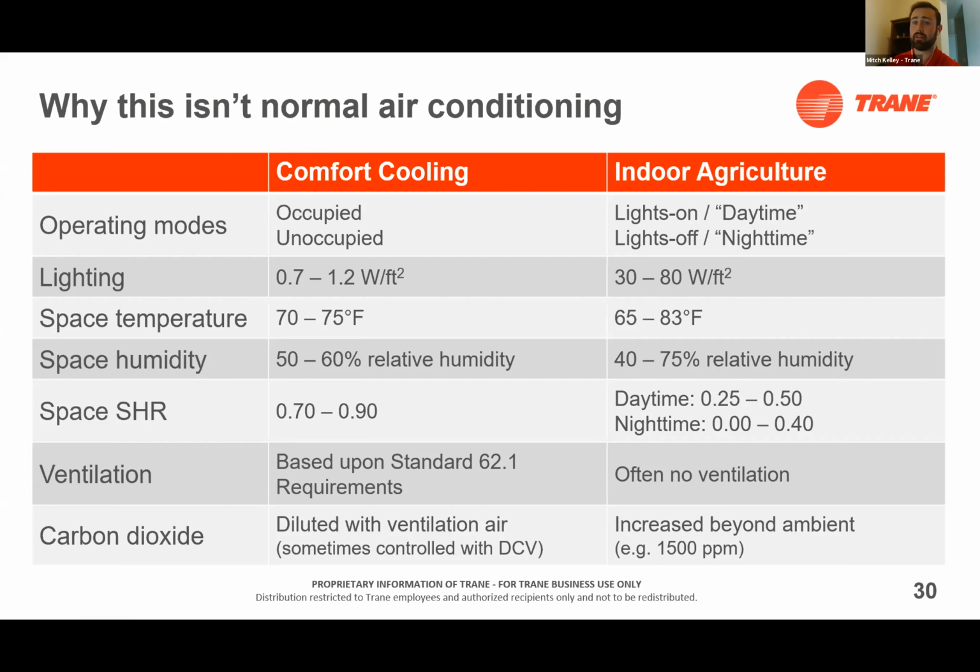So you have to have gear flexible enough to maintain every possible condition you might see in your facility. Your sensible heat ratio goes all the way down from 70 to 90% sensible to about 25 to 50% sensible during the daytime. So you can expect half to 75% of your load to be latent in nature, which is a humidity-based load. At nighttime, it goes from 0, where absolutely no sensible load is possible, up to about 0.4. Again, it depends on your building construction, skin loads, those sorts of things.